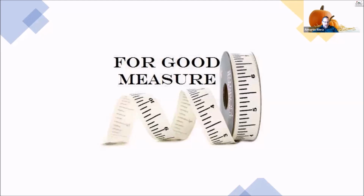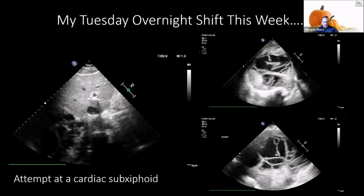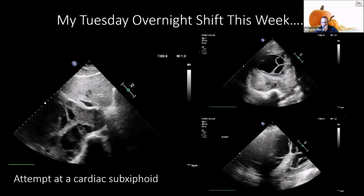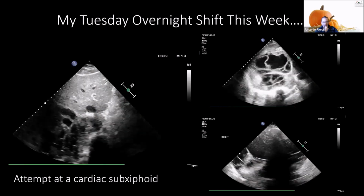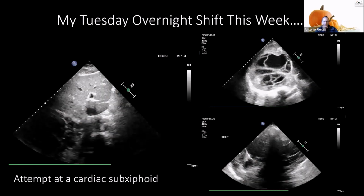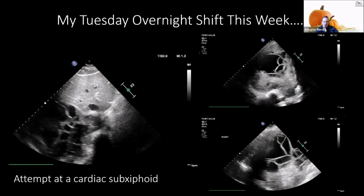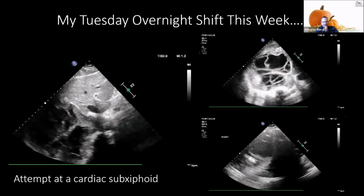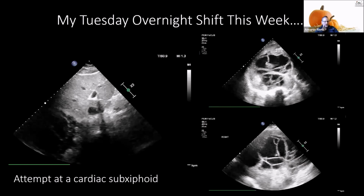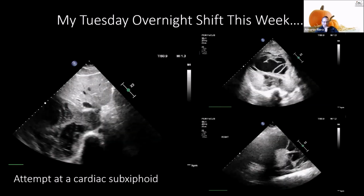And then for good measure, and this is my last case, and this is only because it was my Tuesday overnight this week, I had a 19-year-old with metastatic Ewing sarcoma, this kind of sad presentation, with fever, chest pain, shortness of breath, and symptoms that were more exertional, who was in shock, tachycardic, and tachypneic, and saturating 84% on room air. So I thought he was a pretty high risk patient for a pulmonary embolus.